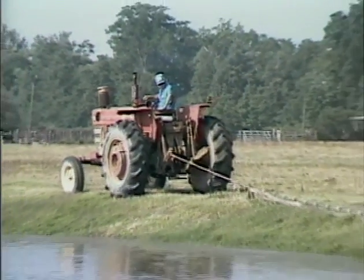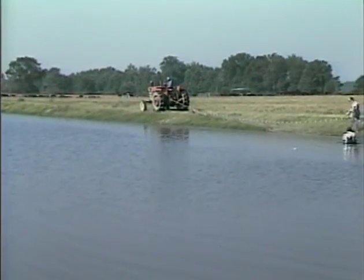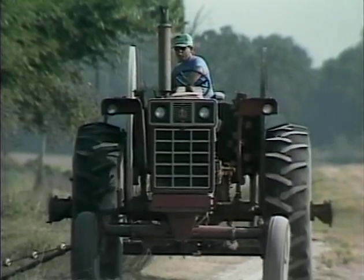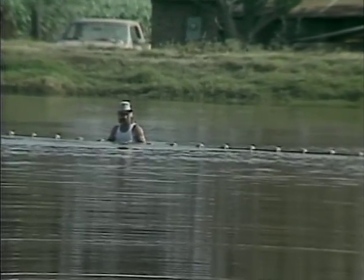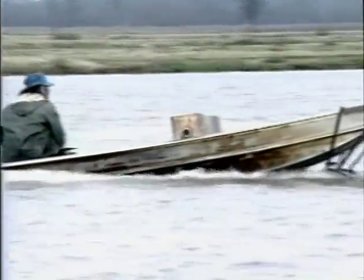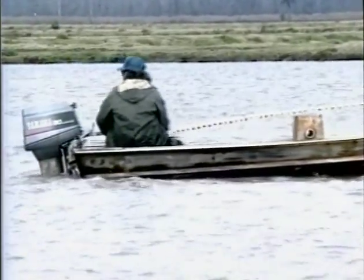The type of equipment and number of workers you'll need to gather your fish depends on the size of your ponds. A seining crew for a large pond consists of 5 to 7 workers. 2 to 4 people are needed inside the pond to keep the weighted line on the bottom. 2 are used to drive the tractors. The remaining worker operates a boat used in dumping mud from the bottom line.